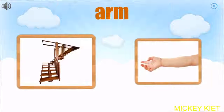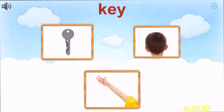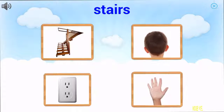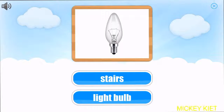Choose the picture that goes with the word. Awesome! Arm. Choose the picture that goes with the word. Great job, Key. Choose the picture that goes with the word. That is right. Stairs.